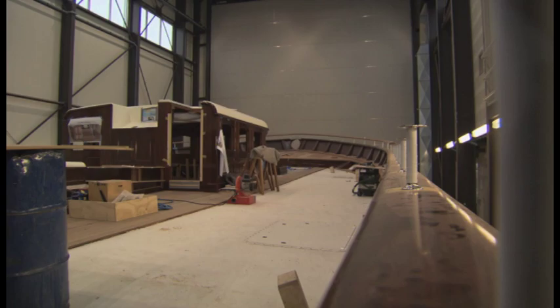Bulk Shipyard is one of the country's oldest yards. Their latest project is the Mikhail Esperantsov, the biggest classic sailing ship in the world. 5,000 square meters. Built entirely out of wood.